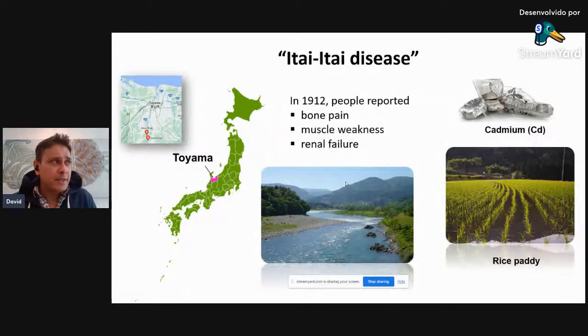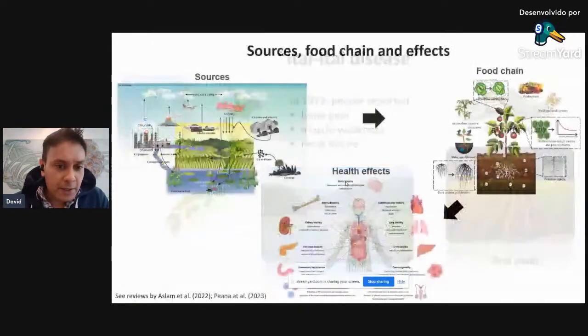So our bodies take a very long time to eliminate the cadmium. So over time, the levels of cadmium in the body were increasing, leading to this disease. As I mentioned, the source for that case would have been the mining activities, but there are other sources for cadmium entering our environment.